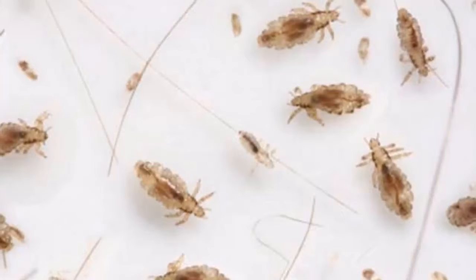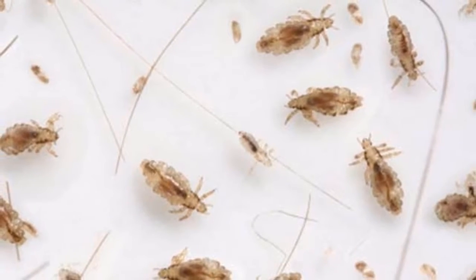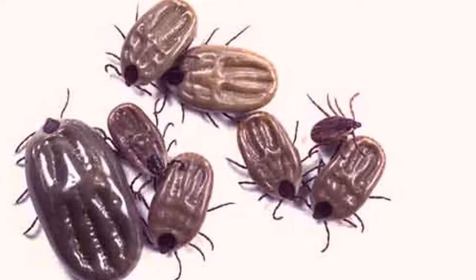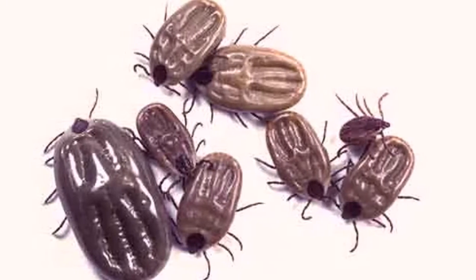Therefore, the remedies that you will see today are very effective and quick to eliminate these insects without causing some effect that damages our animal. Remedies for ticks and fleas.